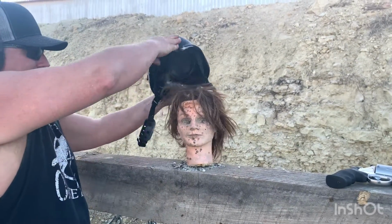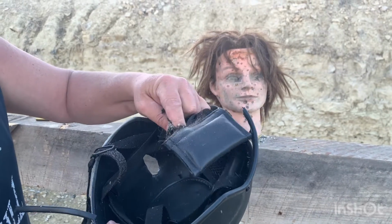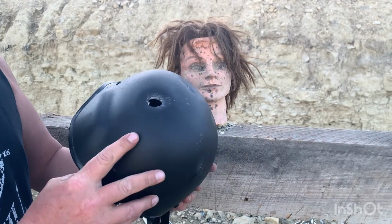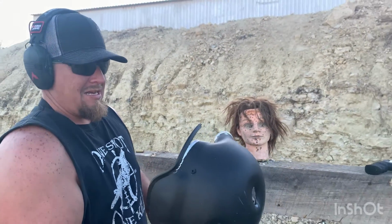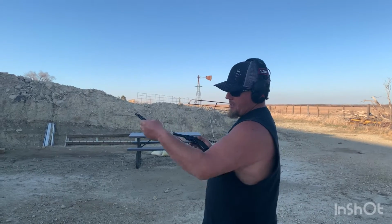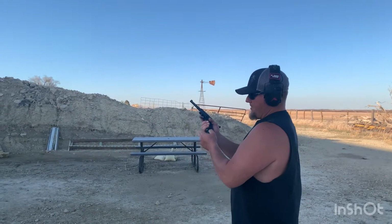So, again, wish.com. Oh, man, her hair is embedded. Oh, nasty. It is definitely not level 3A, Wish. Oh, man. Time for the Spartan helmet. Guns and ammo as earlier with the Wish helmet that failed miserably. Going at the Spartan helmet. I'm hoping we have better results. Let's make it happen.